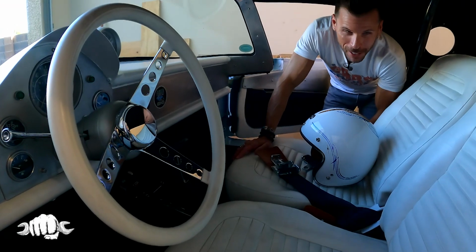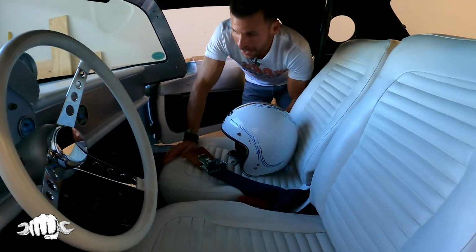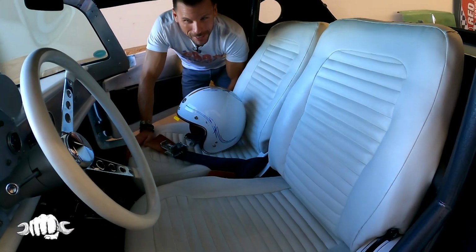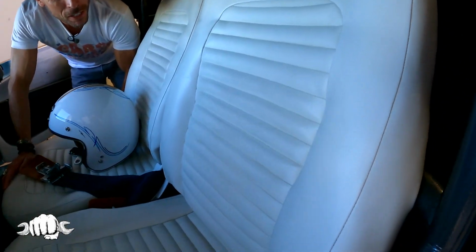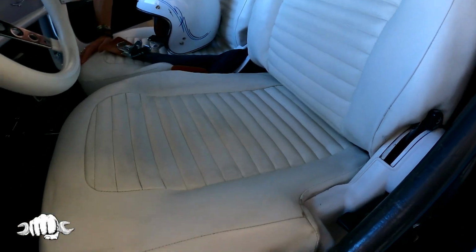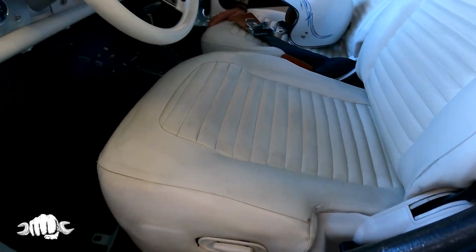Yeah. So the seats, to see where those come from, a Chrysler Sebring. Those are Sebring seats. I had to kind of modify them a little bit. They actually are electric. The driver's seat's electric, but I just have it in one position. It's as far back as I can go with it.